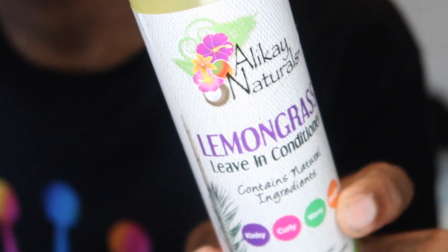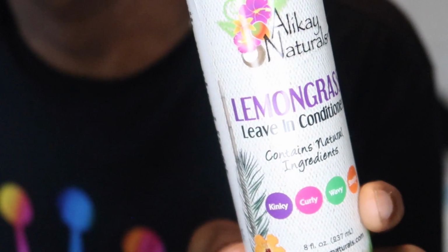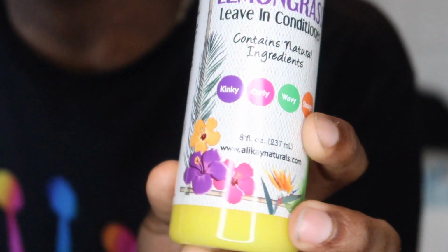But my next favorite leave-in is the Alikay Naturals Lemongrass leave-in conditioner. You already know. If you haven't seen my moisture video, then you wouldn't know, but Alikay Naturals, all of their products are super moisturizing. That's like their number one priority, to make sure it's moisturized. Their lemongrass leave-in conditioner is pretty darn moisturizing. So I really like this one. I'm almost out of it, need to get some more. I am loving it, and it's my new favorite.